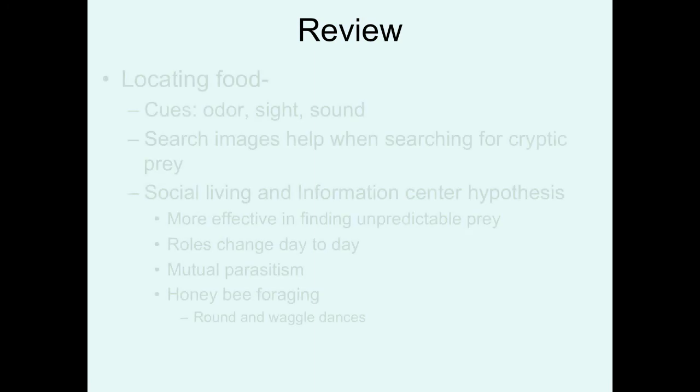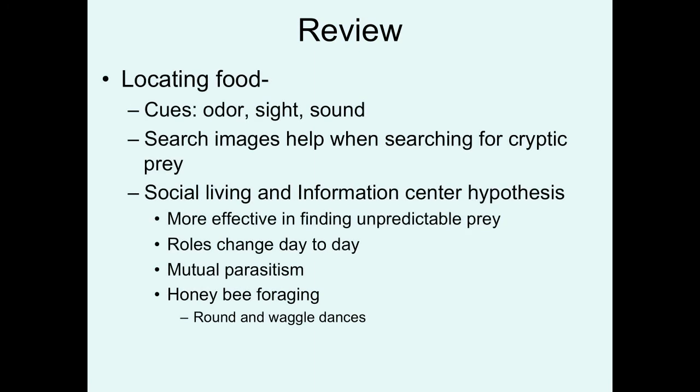Okay, to review. First of all, we talked about how organisms can locate food, and the cues to the food location can vary. Sometimes it's odor, sometimes it's sight, sometimes it's sound. And when you're searching for cryptic prey, search images can increase your efficiency in finding that prey. We talked about the benefits of social living and finding prey items that are unpredictable in time and space. That's associated with the information center hypothesis.